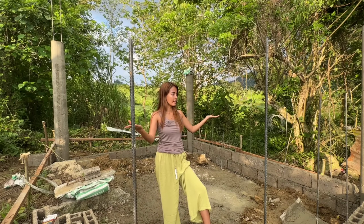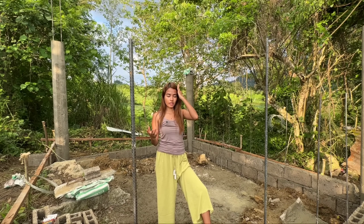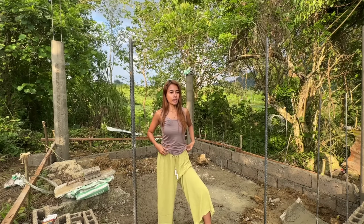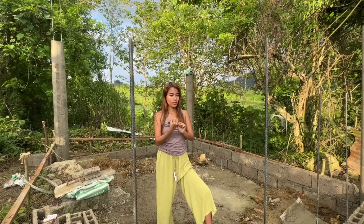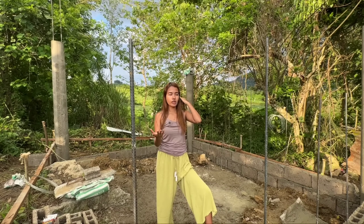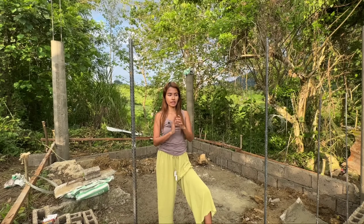So basically, the main labor that we are paying for my sister's house is my uncle, because he is the main builder. I know some of you are asking how much we pay for labor costs here in the countryside. For my uncle, we're paying him 600 pesos per day, and that includes lunch. So he has free lunch, free snacks in the morning and free snacks in the afternoon as well. If you don't give them snacks and lunch, I think you will have to give them 800 pesos.